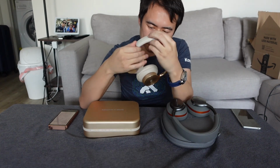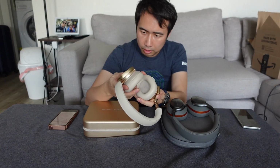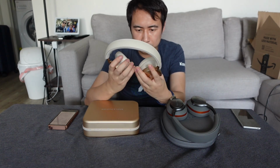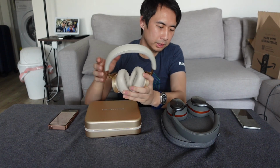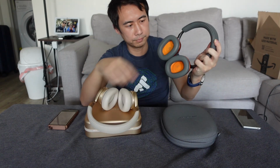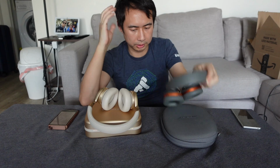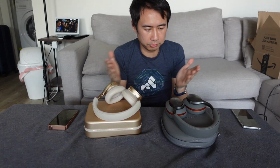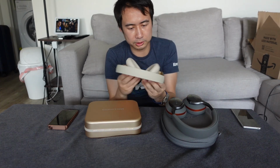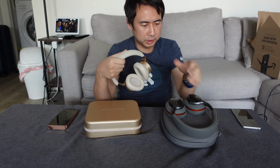This is a volume dial, and then yeah, my actual opinion on these headphones. So first of all, it's not as comfortable as the PX8s. Like I said, the oval ear cups of the PX8s fit my ears better. This one has more circular ear cups, and doesn't fit my ears as well. I think for most people's ears, it's going to rest almost on top of your ear, so it's not as comfortable. Not to say that it's uncomfortable or anything, it's just relatively speaking, not as comfortable as the PX8s.